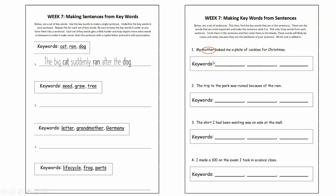Now, what did she do? Let's see if there's an important verb here. Because like was, is, are, those aren't super important verbs. Let's see. So baked, if you said baked, you're correct. She baked. Now, what does she bake? Is there another noun over here that's really important? If you said cookies, you are correct. She baked cookies. She didn't bake a plate, and she didn't bake Christmas, even though it might smell like Christmas.